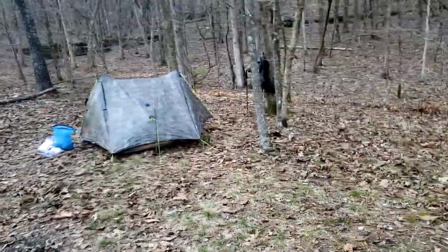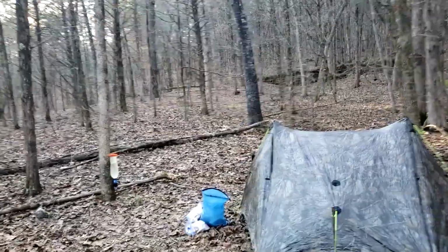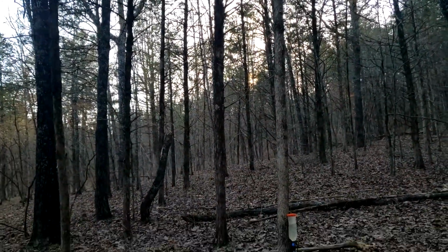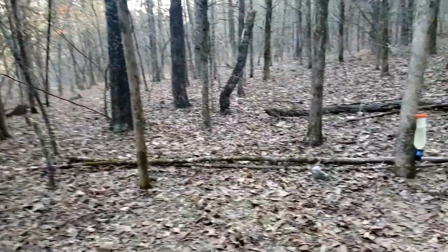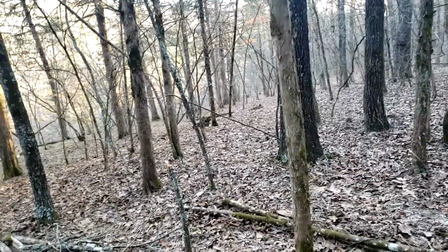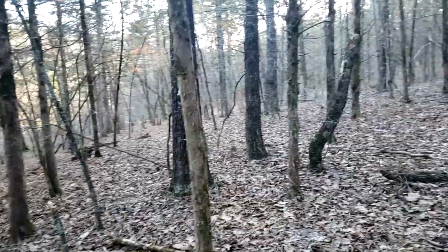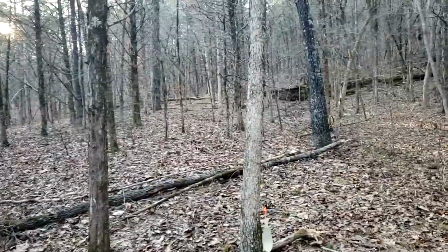But I managed to keep one foot dry and slip and got one foot wet. So you see the sun going down up through the trees. We've had a great day of hiking. Really didn't cover too many miles. I don't recall what it was, but it wasn't too many. But hey, we're out for adventure today, so it's quite fun doing something different besides just hiking a trail.